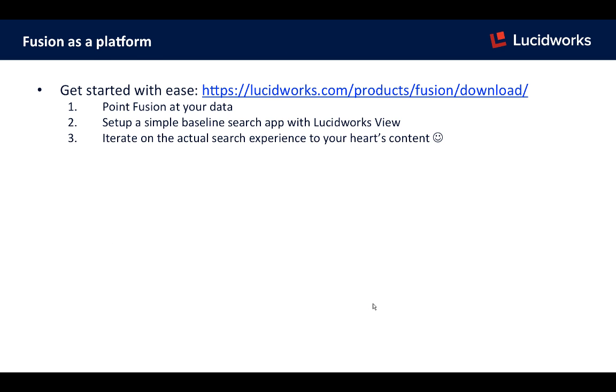So some final notes here on just Fusion as a platform. We started by talking about the GSA strengths, what it did well. I think those are covered pretty fairly by this first set of points here. So it allowed you to get started with ease, which meant that it had broad connectivity to a bunch of data sources, which we also have in Fusion, of course. We actually have a facility where we can convert a GSA connector into a Fusion connector as well, to leverage what's already there from GSA for some of the really obscure content sources, perhaps. But it let you get started easily by pointing it at your data, as Fusion does.